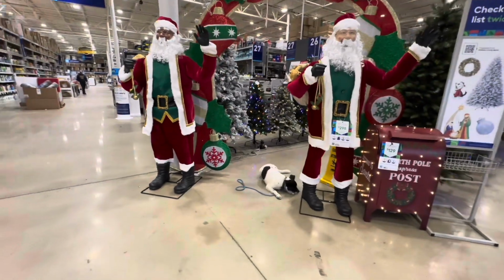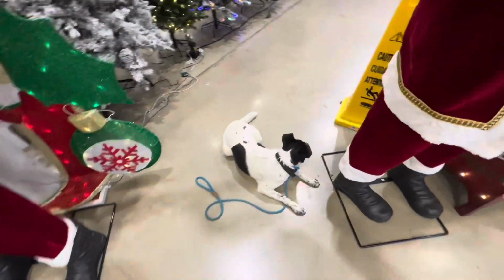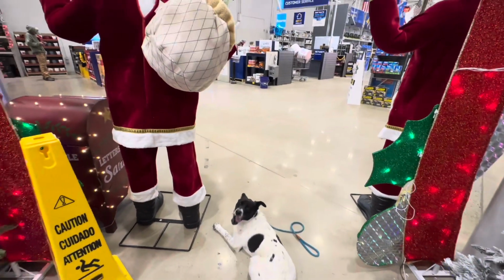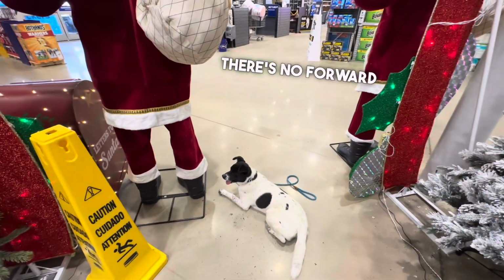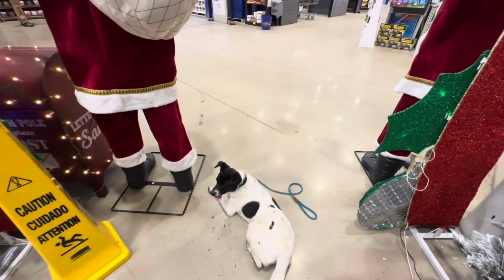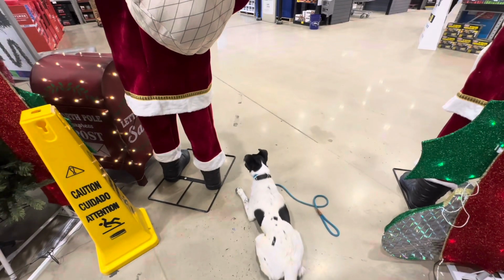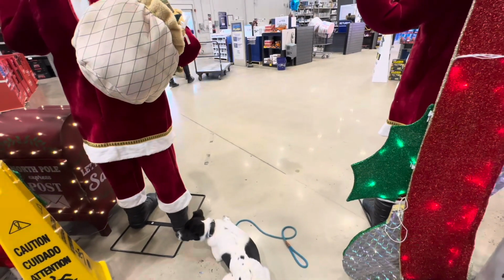Good girl. Good girl. I'm just gonna see her reaction to people walking by. If there's no forward motion, she passes all my tests. But she remains passive. Rolling cart. Beautiful.